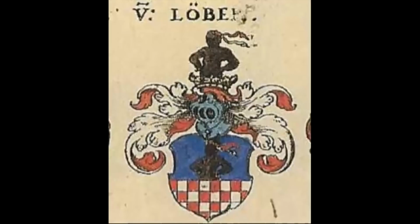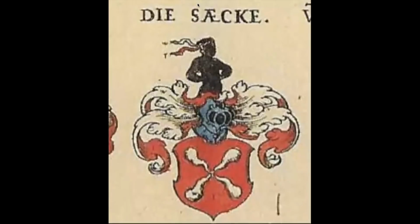Got another one here. It says here, Lobers or Lobets. And as you can see, very cool crest, the colors, and see the depiction. The person with his hands on his hips, standing very positive, very strong, affirmative. And now we could bring it over here. We got another crest, almost the same. It says, Die Saki. You see the X right here in the shield, also with the hands on his hip. As you can see, who's represented on the top again.